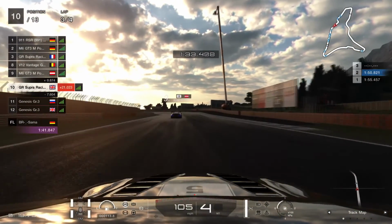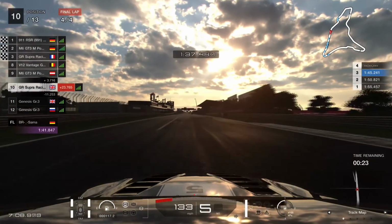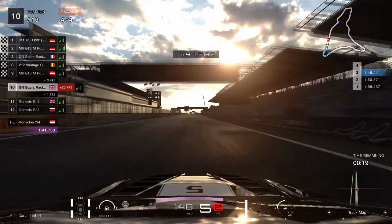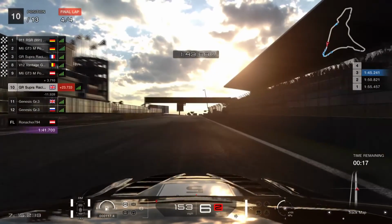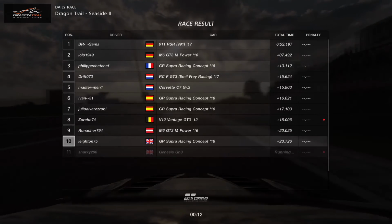And I'm in 10th. And as we continue to lap 4, nothing pretty much changed. 10th place. I did say sort of if I could make top 10, I'd be happy, and that's what I did. So it wasn't too bad, I guess.